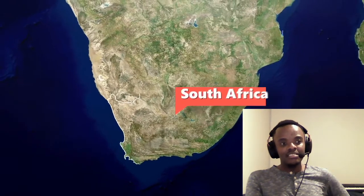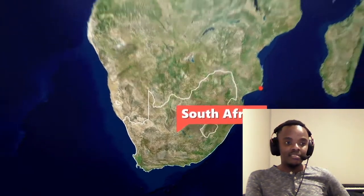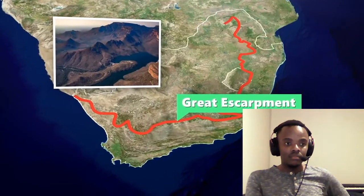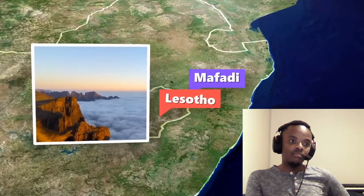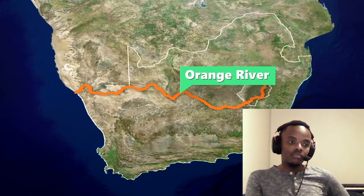For one, the country is unlike any other nation in that it's not only the southernmost portion of the East African Rift, but the entire country is kind of split between a semicircle mountain range known as the Great Escarpment. It feeds into the tallest range, the Drakensberg Mountains, in the east, where you can find the tallest peak, Mafadi, shared with Lesotho. These mountains are also the source of the longest river in the country, the Orange River, which ends in the Atlantic Ocean.